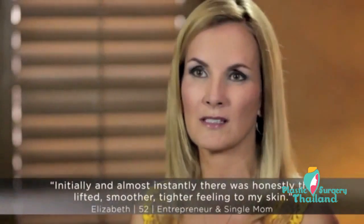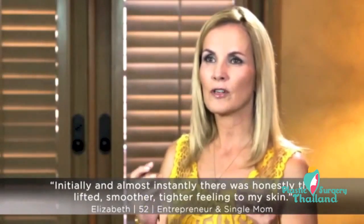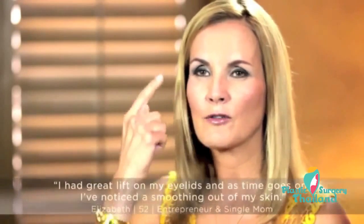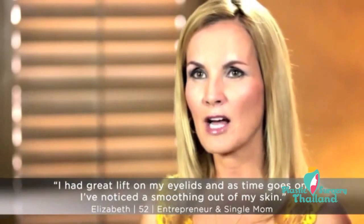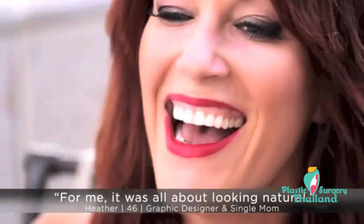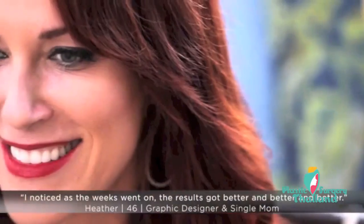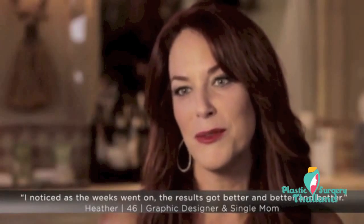Initially, and it was almost instantly, there was honestly this lifted, smoother, tighter feeling to my skin and the way I looked. I had great lift on my eyelids, and as time goes on, I've noticed a smoothing out of my skin. For me, it's all about looking natural. After my treatment, wow, I have an eyelid, and it looked good. And I noticed that as the weeks went on, the results just got better and better and better. It's something that's natural, which is what I like.